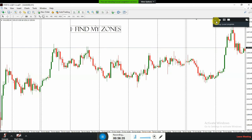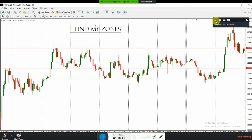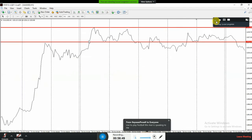So I find my zones, right? Very simple. This is my support. This is my resistance. Very easy, right? How do you find my zones, for you guys that are fairly brand new or having trouble with it? Go to sharp points, right? And I look for multiple touches, right?